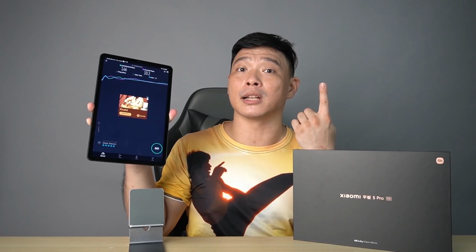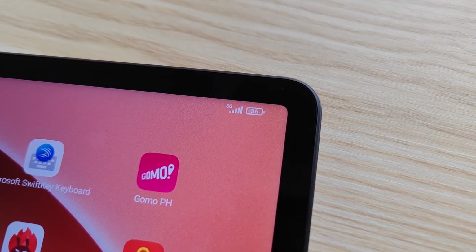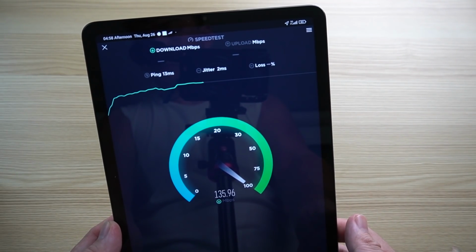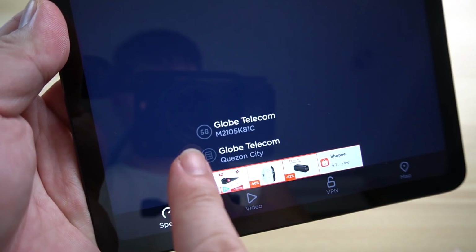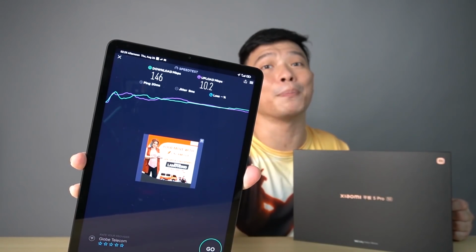This tablet comes with a single SIM card slot, which is 5G capable. I was trying to do a quick speed test over here and I was able to gather a 5G signal and score a 146 Mbps download speed and, of course, just a miserable 10 Mbps upload speed.